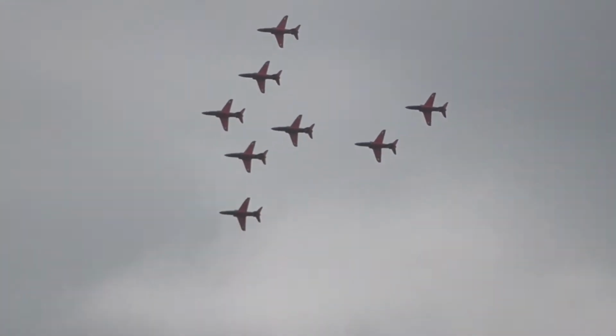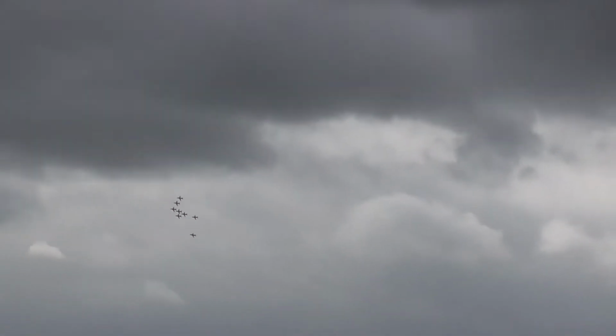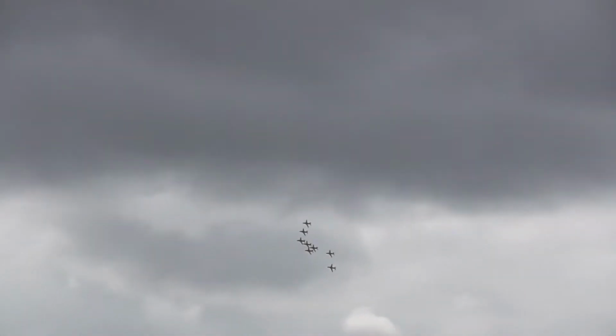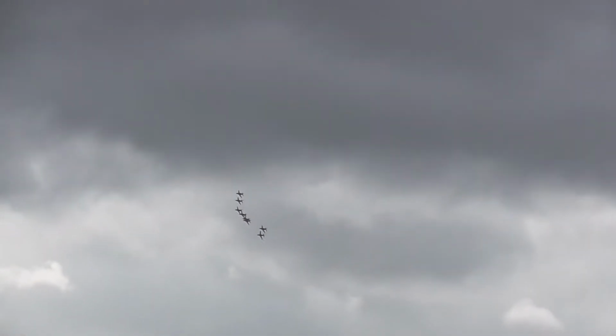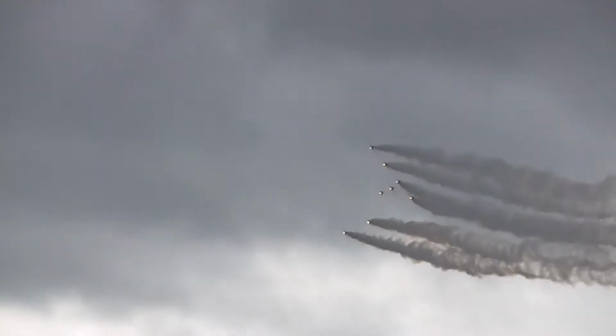So, Spitfire is off in our front left, and on the leader's left wing is Red 3. He's the next of our new pilots, Flight Lieutenant Dan Lowes. Lowes' background is solely as a Typhoon pilot. You'll see the Typhoon later on. He spent a number of tours flying the Typhoon and then became a qualified weapons instructor. The smokes are on to our left. Get ready for a brilliant manoeuvre.